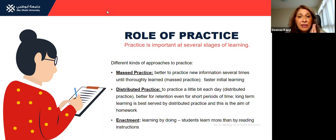So massed practice is what a lot of you have said in the chat. You basically rehearse the information over and over and over again until you have thoroughly learned it. Remember, the key is to move the information from your short-term memory into your long-term memory. And the more you utilize this information, the more it moves into the long-term memory. So repeating, rehearsing, saying things over and over again, taking a flashcard, writing the key points. If you're learning about the human body, taking a picture of a human body, labeling the different parts, writing it down, and you keep doing it over and over and over again, it's called massed practice.